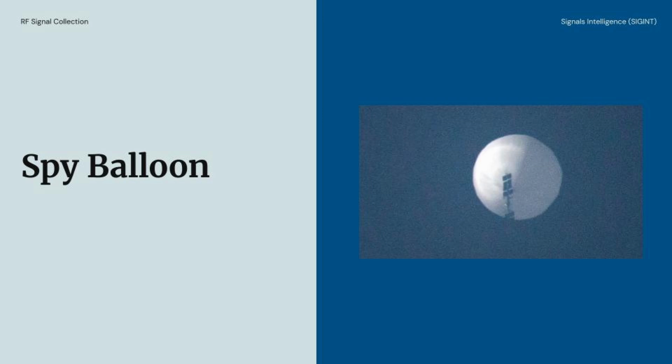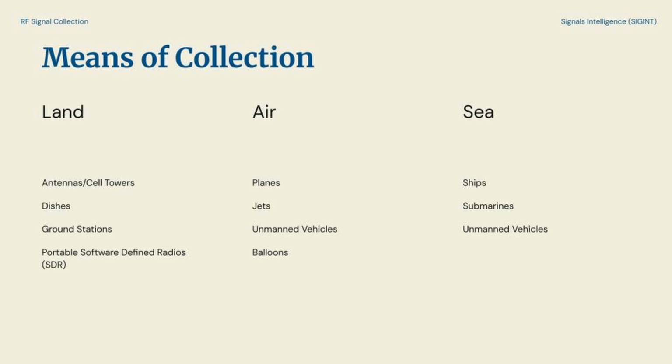And of course we have by the sea. There's a famous story of Midway back in World War II. The US intercepted Japanese naval communication, and by doing so, they were able to counter ambush Japanese vessels that were waiting for them at the Battle of Midway. So this was a significant achievement, all thanks to signals intelligence and cryptography.